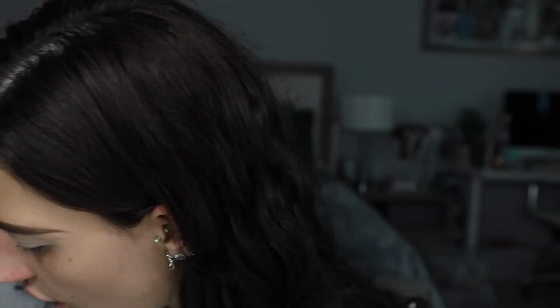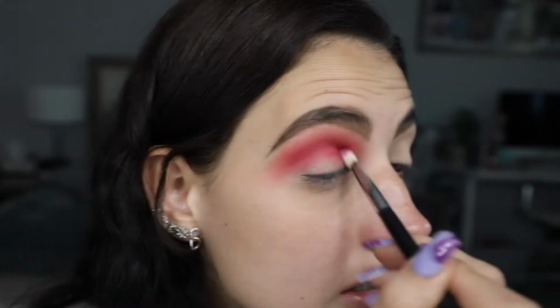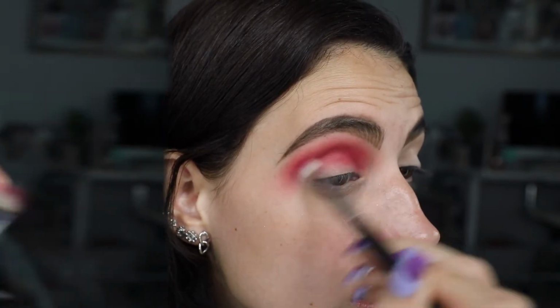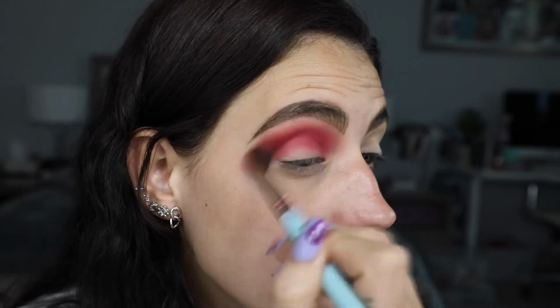Okay, so once we apply that red, I'm going to go into a maroon red kind of color just to give my eye a little bit of depth. I want to take a smaller crease brush for this to make sure that I can apply it more precisely in my crease instead of going up so high like the first shade. So I'm just applying this here. Okay, so now that we have that, I'm gonna go back in with the fluffy crease brush that we grabbed at the beginning, and just blend all of that out.